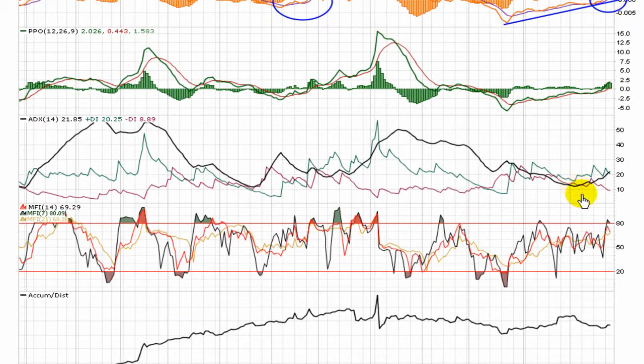Similar look to the PPO. The ADX is pretty neutral at this point. It is starting to climb, showing that some strength is being added to a direction. And with the positive DI, this green line on top, that would signal that the direction is upward. But with the ADX registering around 22, that's still considered a trading pattern. I want to see it over top of 30 to be in a true trend and solidify the direction of the chart.